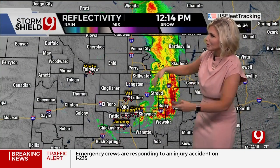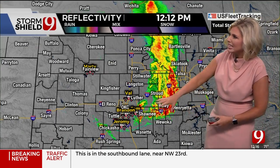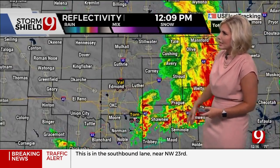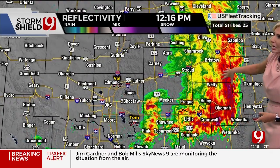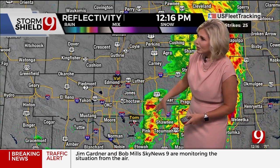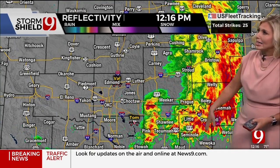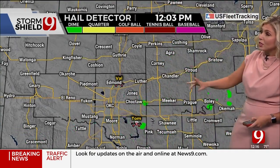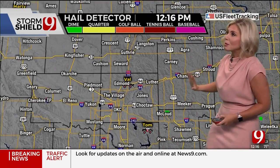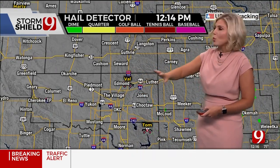So most of the rain and storms now well east of I-35 and in fact approaching Tulsa, but nothing severe. Just some heavy rain, especially up near Sapulpa, down just east of Bristow and Welty, Okemah, Cromwell. Here in the metro, still seeing some rain. Western sides of Shawnee now moving towards or into pink right now, and just west of Meeker. But the trackers that are still out, they're going to be moving west because the severe threat for later this afternoon and evening is shifting into western Oklahoma.